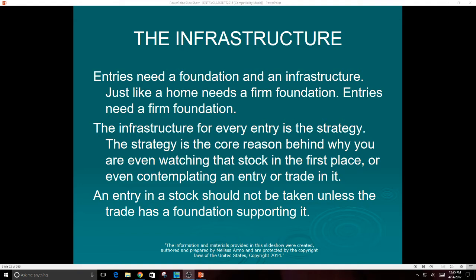And one of the important things that I teach in my Golden Gap class is how to take an entry, where to take an entry, what's a correct entry, and why. It really is about the focus of the infrastructure, which is the main thing that I do, which is what? It's the gap. All entries need a foundation and an infrastructure, just like a home needs a firm foundation. Entries need a firm foundation.